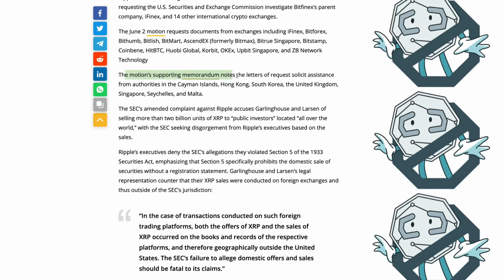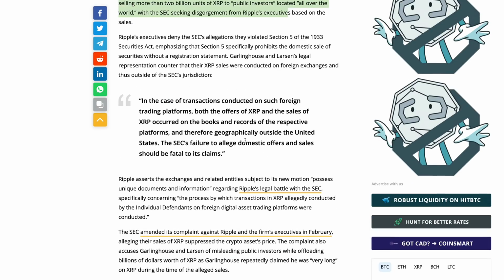The motion supporting memorandum notes the letters of request solicit assistance from authorities in the Cayman Islands, Hong Kong, South Korea, the United Kingdom, Singapore, Seychelles, and Malta. The SEC's amended complaint against Ripple accuses Garlinghouse and Larsen of selling more than 2 billion units of XRP to public investors located all over the world, with the SEC seeking disgorgement from Ripple's executives based on the sales. So we know what's going on, we know the context of the lawsuit, but here is a quote: "In the case of transactions conducted on such foreign trading platforms, both the offers of XRP and the sales of XRP occurred on the books and records of the respective platforms and therefore geographically outside the United States."